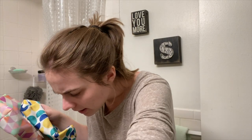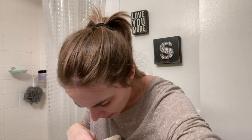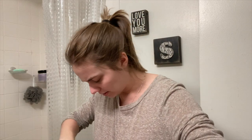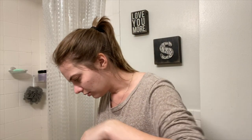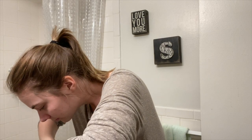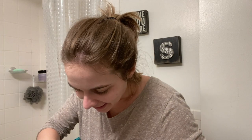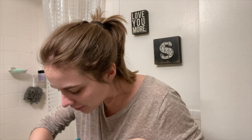I'm just trying to see if I had another face mask. I don't think I do. And cough drops, that's interesting. Okay, no, I do not. But we are going to use this lotion today. So that's a win for us.